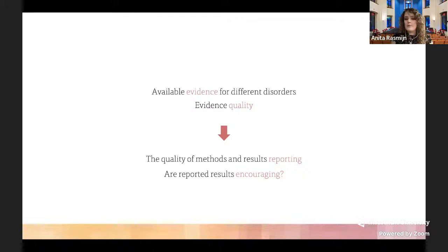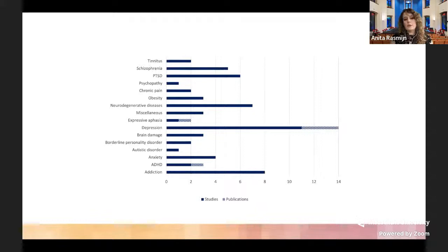So we see that in the currently available literature, a wide variety of different disorders has been covered, anything from tinnitus, post-traumatic stress syndrome, anxiety, and also ADHD, the example we started with. But what is also noticeable is that besides, for example, depression, the majority of the disorders are covered only by maybe 2 or 3 studies. So this is not a lot.